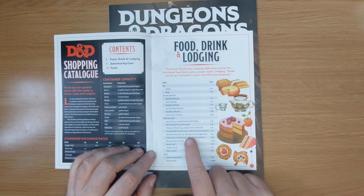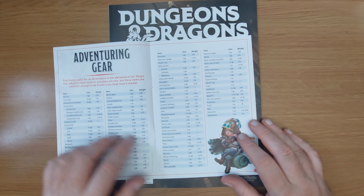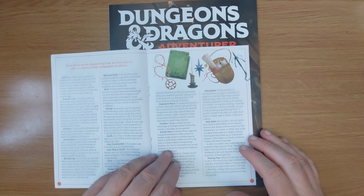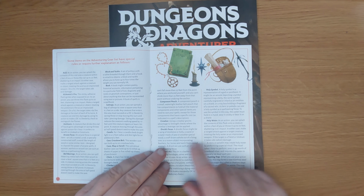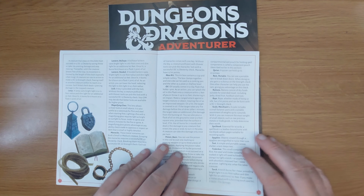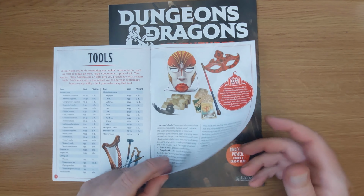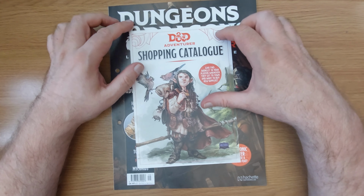So we've got a food, drink and lodging section with all the prices. Adventuring gear, along with descriptions of the different advantages, like using a crowbar grants advantage to strength checks when the crowbar's leverage can be applied. Mess kit, oil, some different tools and things. And that's it. It's a nice little feelie.